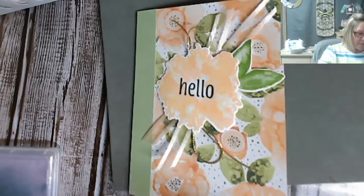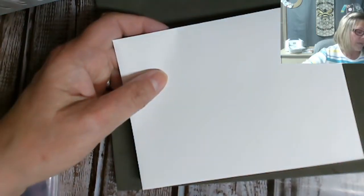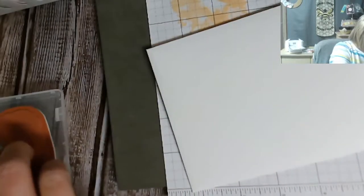And the last card that I have, oh shoot, I was going to stamp on here. And I already cleaned that, but you know what? Let's see. This has some fun other stamps in here. Let me grab one of these. Like this one here is really fun. And I've got a block right here. And let's pull that Pale Papaya out one more time.